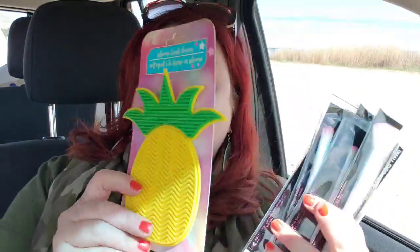pineapple, I showed in a walkthrough, they have a bunch. I guess they're back, or maybe they're old. I don't even know. But I think that they're back. But I love this pineapple one. It's so fun and cute. I did get the silicone brush cleaner so I can clean my brushes. But honestly, sometimes I'm just like, oh, I don't want to wait for them to dry. And I just like to get new ones. But I mean, for a dollar, it's not the worst thing in the world to do, right? I mean, but I am going to wash them. I just haven't done so lately.